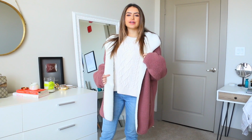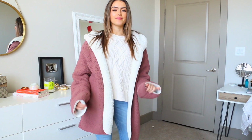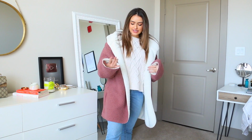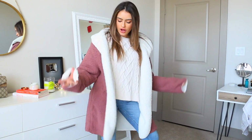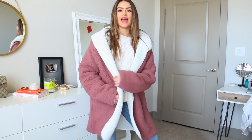And this next outfit I am obsessed with. I feel like this is like a trendy Mrs. Claus, except we're not wearing red. But this robe reminds me of the North Pole. This is a robe slash jacket slash sweater that you can actually wear outside. It's not technically a robe, but I like to call it that because it's so soft. It's one of those soft little sweaters that are nice on the inside and the outside.